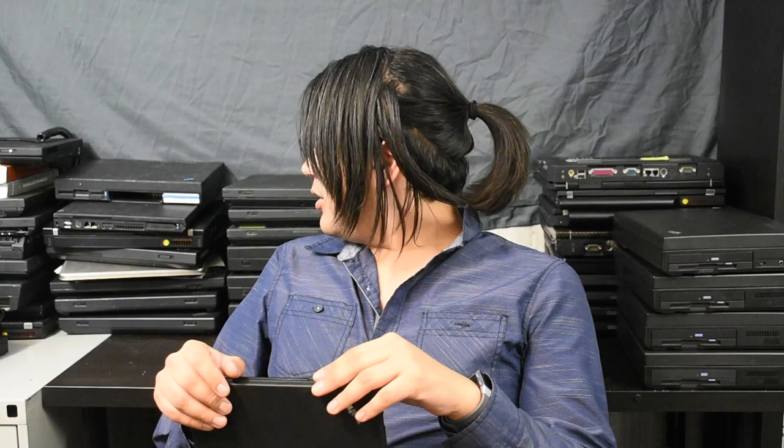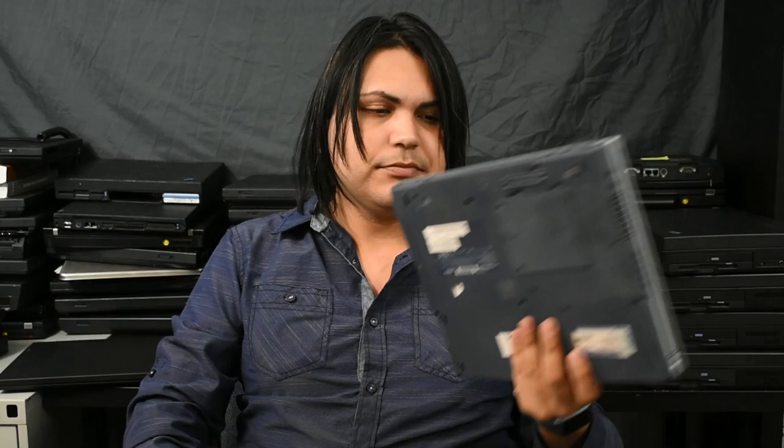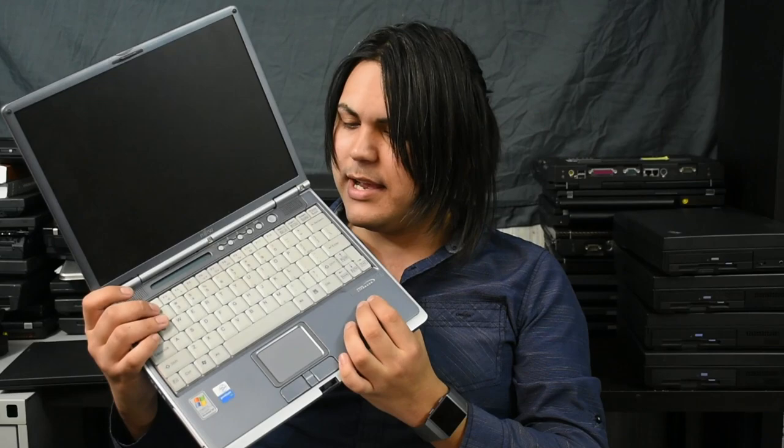A non-ThinkPad I have over here. I have these two Fujitsu LifeBooks. I think these have a Pentium 4. This one has a Pentium 3. This one says Pentium M, but maybe I got that wrong. So, I think one has XP and one has, I think, Debian or CrunchBang.